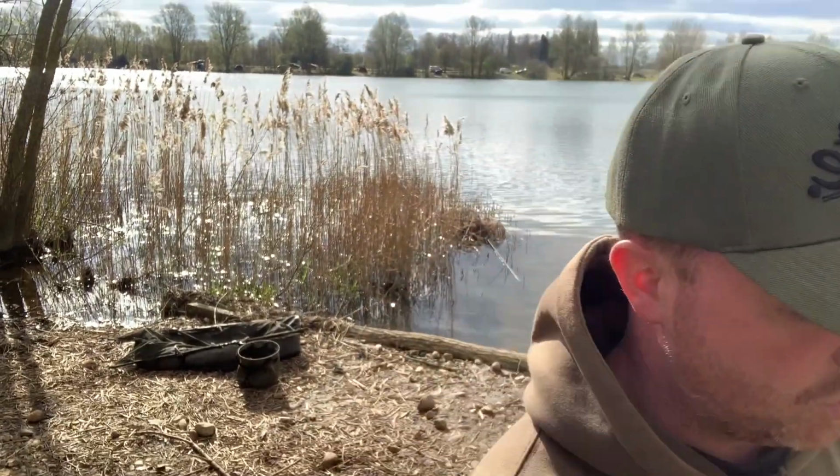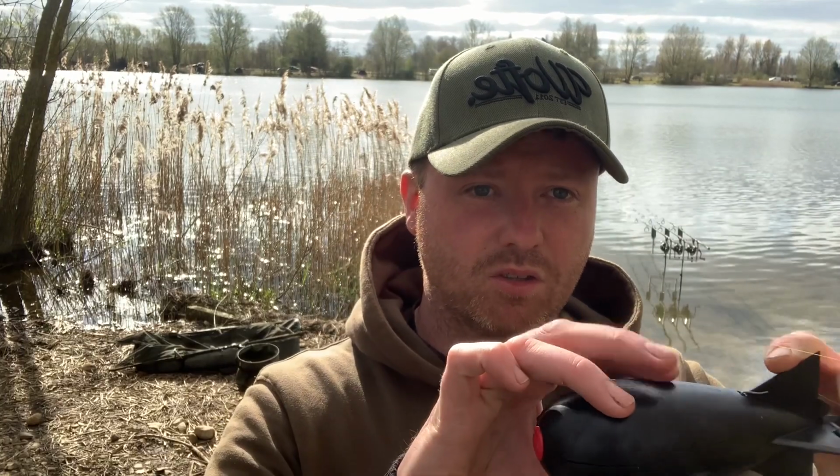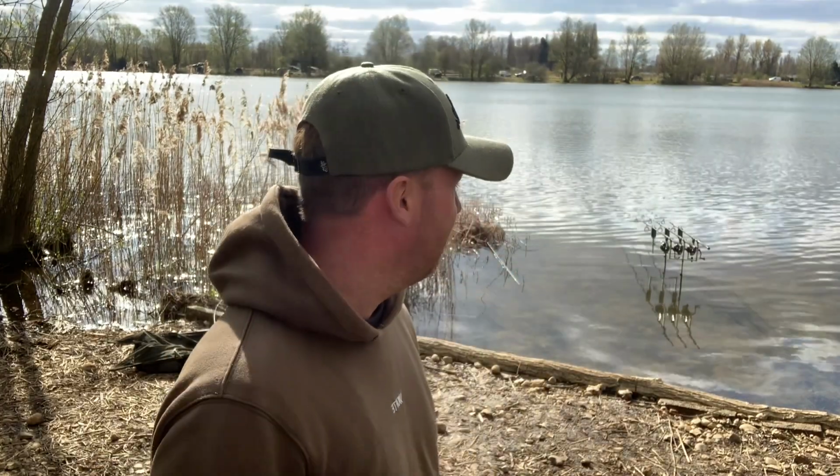Probably put a couple more small spombs out. I'll show you. It's just the smaller one, not the massive ones you can get this time of year. I don't think you need to be putting a lot of bait in.